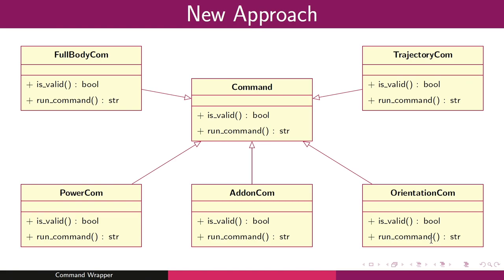The trajectory command makes the robot move in a plane, and the orientation command, which I've talked about before, is the command which makes the robot orient himself in space. In the middle, at the bottom, you see the add-on command. This is a special kind of command which is not provided by Boston Dynamics. This is one we made ourselves. This is to control all the add-ons.